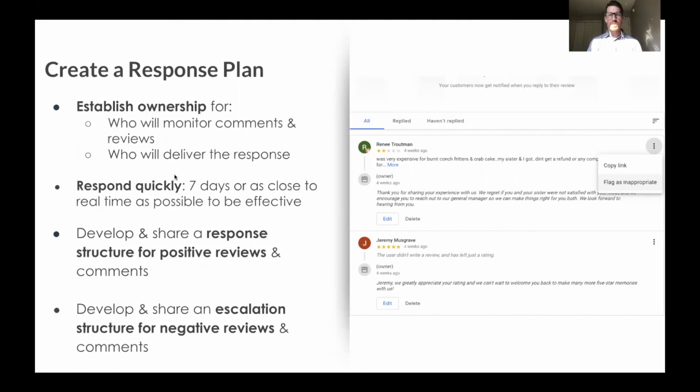Okay, and that could also be the same person that's responding to all of those different communications or reviews. Try to respond quickly. So 7 days or as close to real time as possible in order to be effective. You might ask, how long is too long to leave a review unresponded to? Well, try not to leave one unresponded to more than 7 days. If you have old reviews that are like a year old or more, it's up to you to decide if it's worthwhile responding to. If you only have 3 reviews on your page, I would say just respond. It's not going to take you more than 5 minutes to respond to all of the reviews.